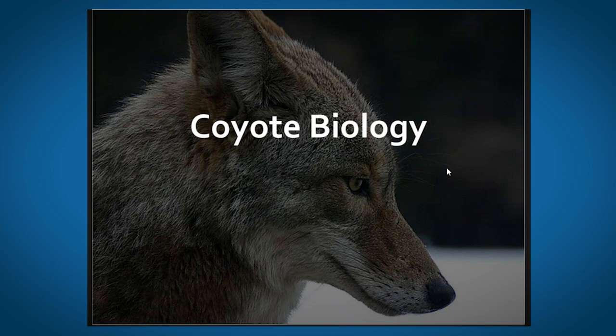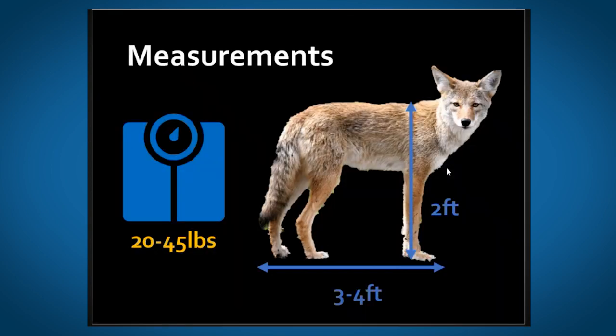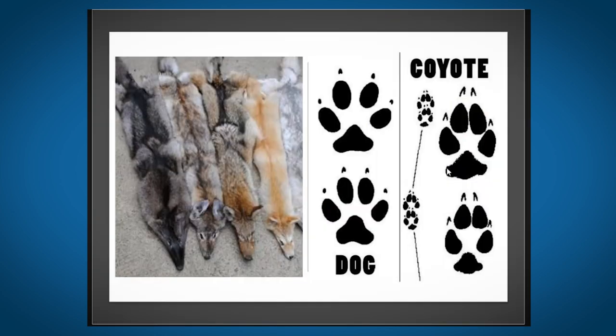So starting off with the coyote biology, they weigh about 20 to 45 pounds. They're 2 feet tall up to the shoulder, and 3 to 4 feet long. As you get farther north, if anybody is from New England or the North Central States, so you've seen coyotes up there, they tend to be a little bit stockier, right? But they're about the same height and length. They just are fuller.